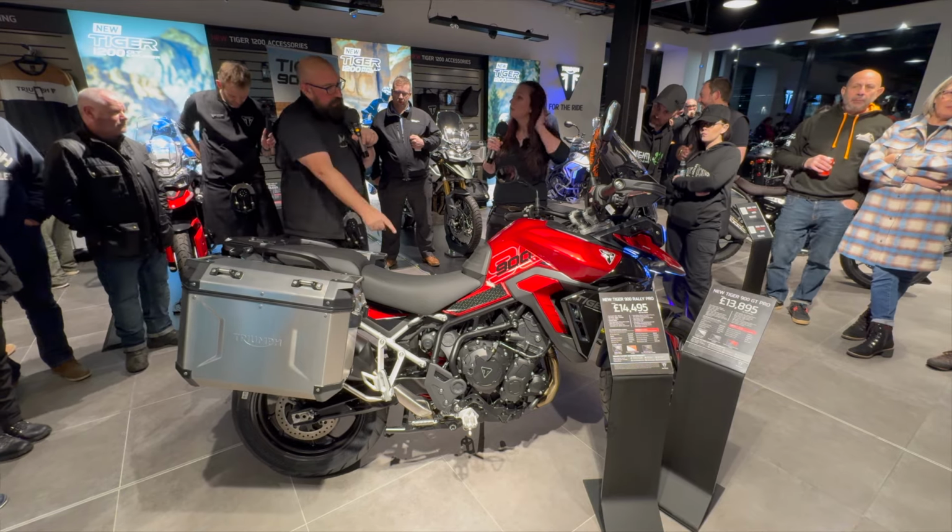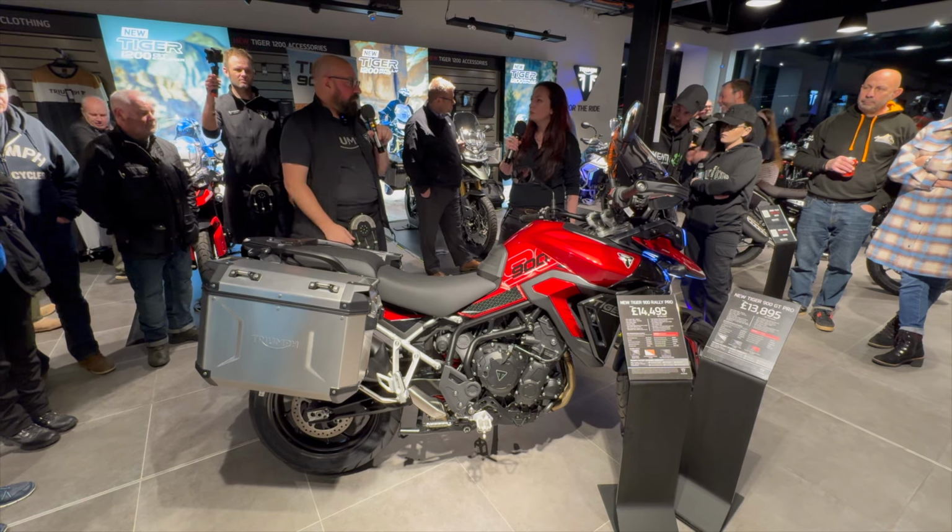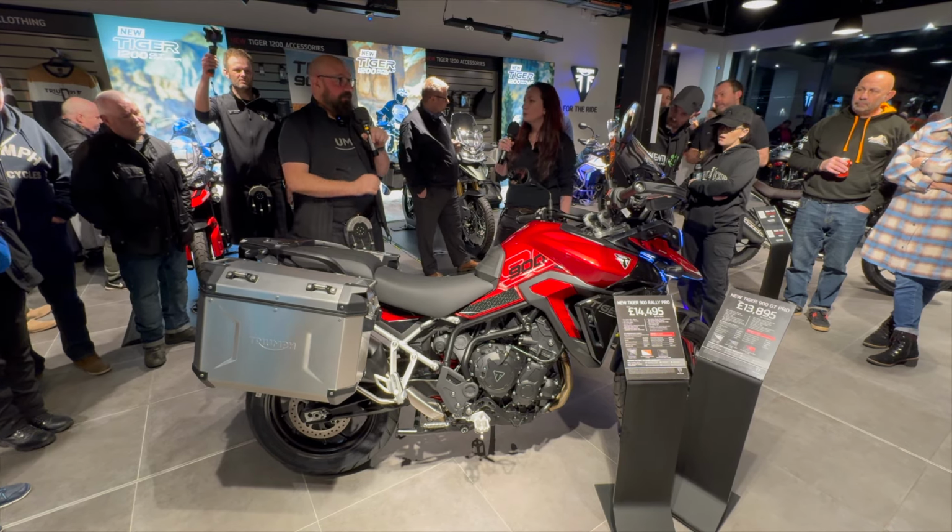But what they've done with the engine is they've upped the power by 15%. So we're now getting just shy of 110 horsepower, and that is enough for anybody.